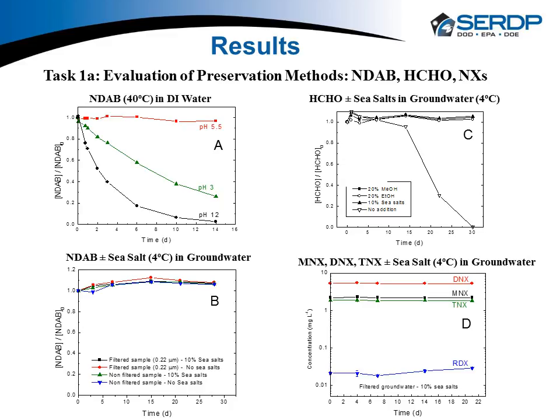Similarly, in the upper right, we looked at a lot of preservatives for formaldehyde in samples, and it turned out that sea salt worked fine, as did methanol or ethanol. And MNX, DNX, and TNX in the lower right are very stable compounds anyway, and the sea salt didn't impact those, which was also good to see.